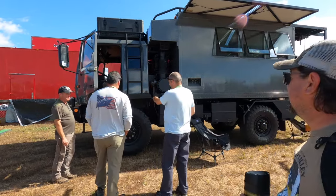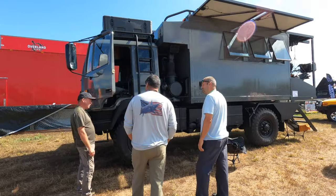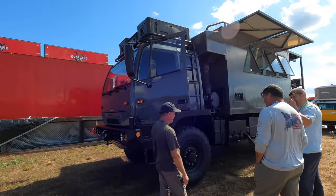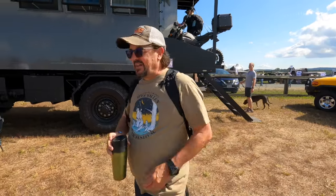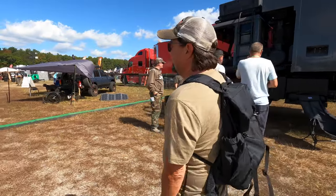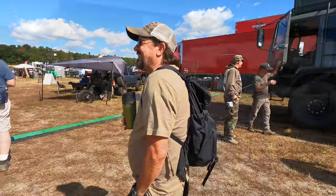This thing's a zombie apocalypse vehicle. Freaking monster. That's a beast. It's an absolute beast. Look at this thing. We're getting one of those next? Yeah. Yes. Sorry, hiker. Exactly. But I want that.